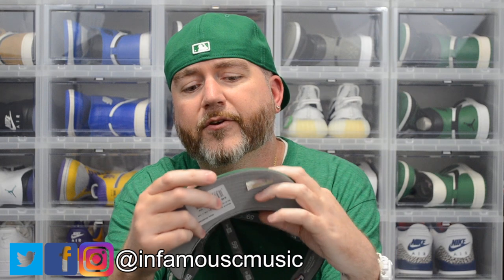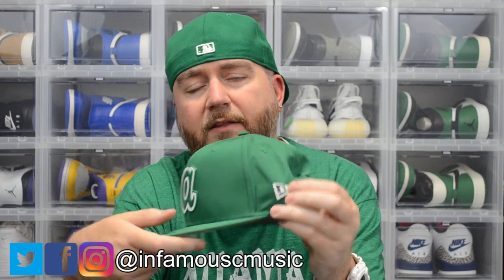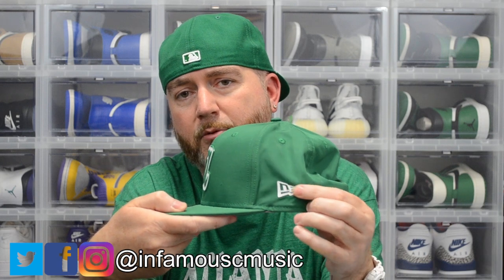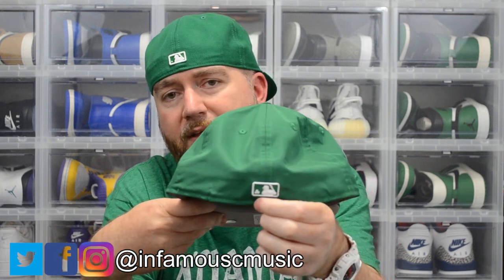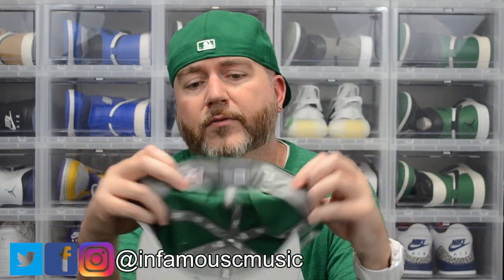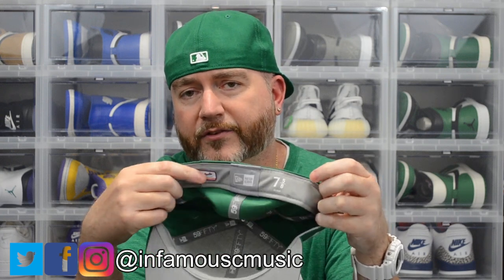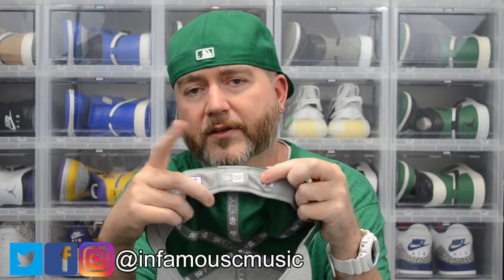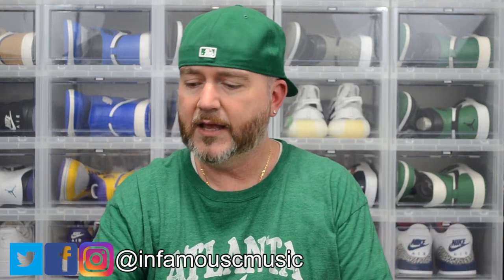Really like the material. They got the rubberized logo on the front of it. The New Era logo's rubberized as well. Same thing on the MLB logo on this. I got the baseball replaced with the shamrock. Gray underbill, gray sweatband, sizing 7 5/8, and the authentic collection is screen printed in. And they got the New Era tag sewn in.